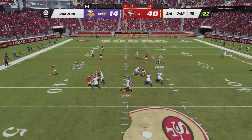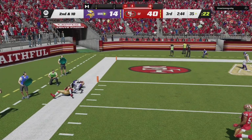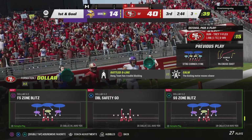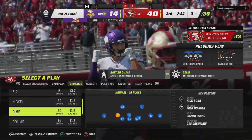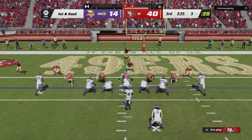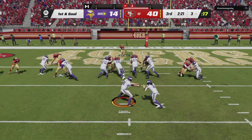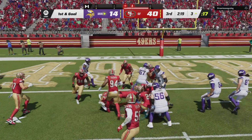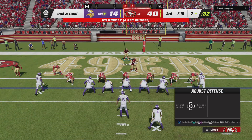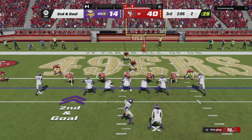On 2nd and 10, Cousins. And this is caught inside the 5. And out of bounds all the way down at the 3. Give them 32 on the play. And this offense needed something to try and seize the momentum a little bit, and that might have been exactly what they needed. Now they have a chance to go downfield and score and cut into the lead. Nothing doing there. They're going to wind up holding him at the 2. 2nd and goal, and they will try again from the 2-yard line.